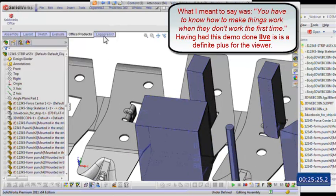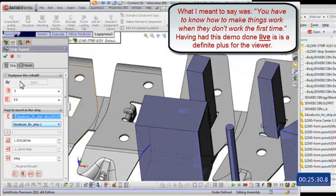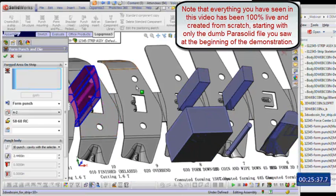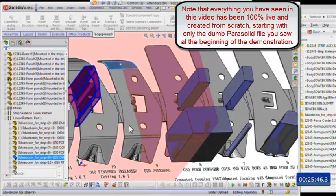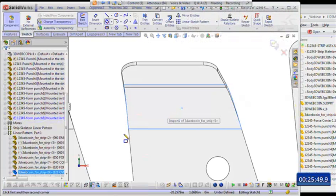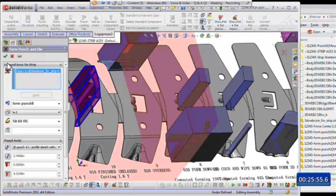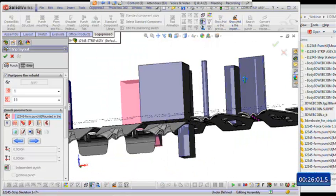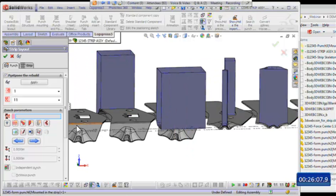Okay, LogoPress 3, create, edit, strip layout, punch, form punch, and the formed area on the strip is back here. It's going to be a radius overlapping punch. That's better. And this one we've obviously got a problem, so I'm actually going to take this punch and throw it in the garbage and try it one more time.